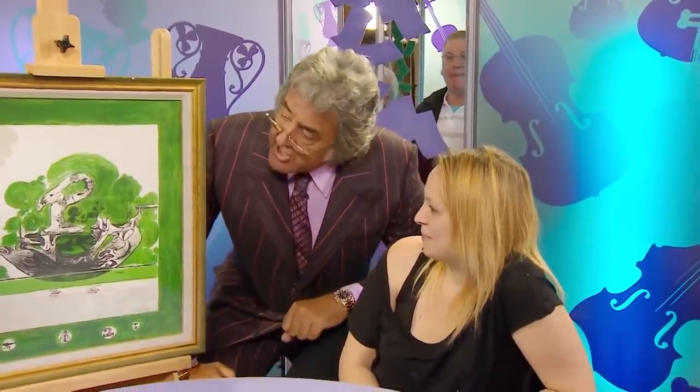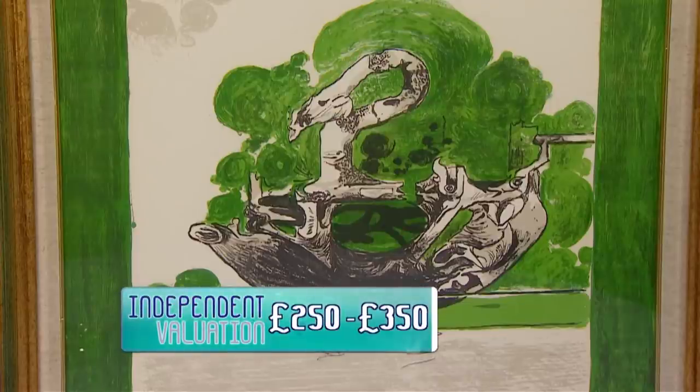260, 270, 280. A bit more. David's going to come now. He might say a bit less. Well, 250 to 350 is the parameter of where our independents want to be. I think this is quite a commercial image, and of course, it's a limited edition, I presume, is it? Yeah, it's just an edition of 70.